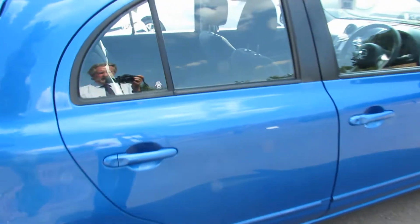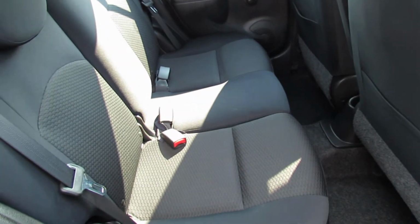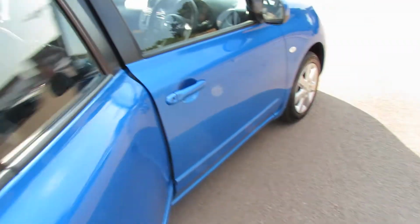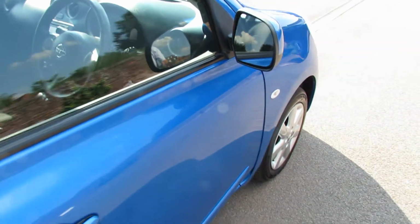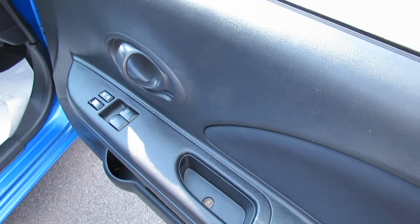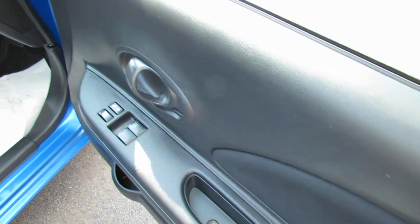Let's go in and show you the rear of the car first of all. So as you can see, looking all nice and clean, not even sure that's been sat in. Let's go around to the front. Now you've got two remote control keys. You've got electric windows and also your central door locking button there.